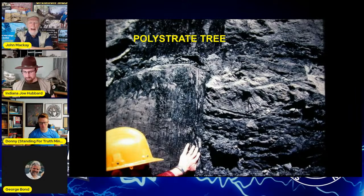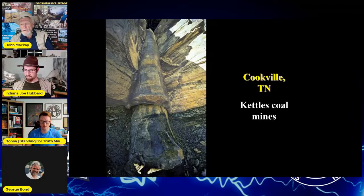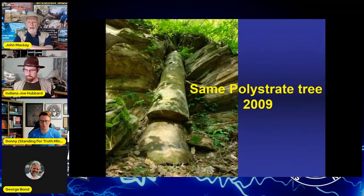Now, did that tree stand there and get buried slowly? Well, as a hollow tree, what's interesting, of course, is they became famous because they actually featured in National Geographic. Near Cookeville, Tennessee, is the address National Geographic gives. Not accurate at all. It took us 10 years to track these down, and there's no such place as Kettle's coal mines, no matter what National Geographic says. I know this because, after tracking this down for years, we visited that tree in 2009. It's still there. See the multiple layers?